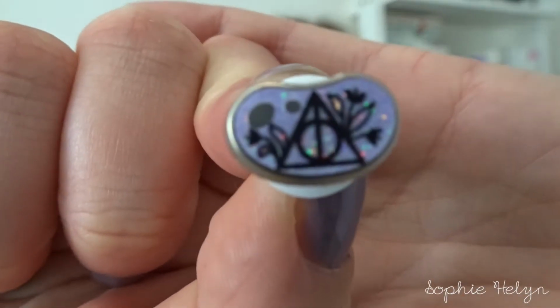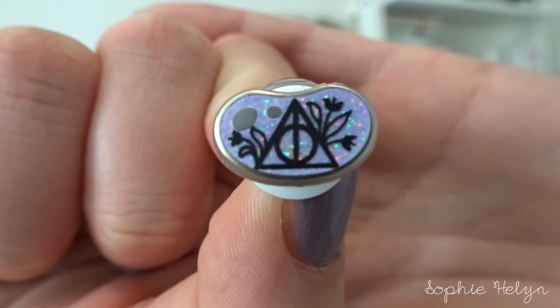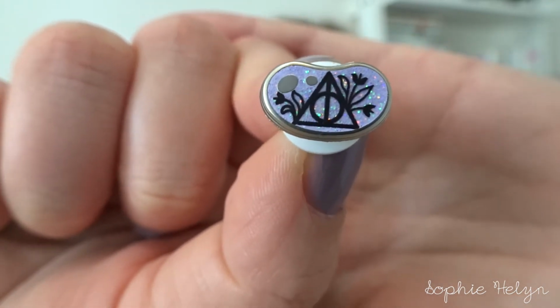And that's those ones. I then got this one, which is probably my favourite, I will say. This is the Deathly Hallows bean that she did. There's a pink one which I already have, and then this one. So this is the light purple one. So yeah, again it goes with my glitter purple theme.